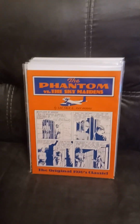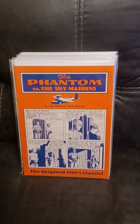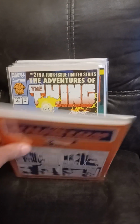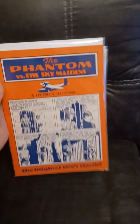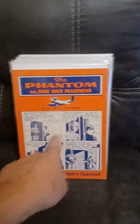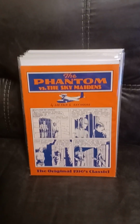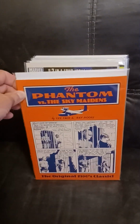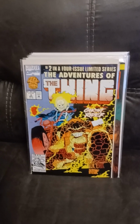This is a great little find. I think it's from 1982. It's the Phantom versus the Sky Maidens. This is basically, as you can tell, a thick book. So it was pretty cool. It's got the stories just like this inside. It's all from the original 1930s ones. So I picked up maybe 2 other Phantom-related things like this at the same shop. So he must have got them in the collection with stuff.